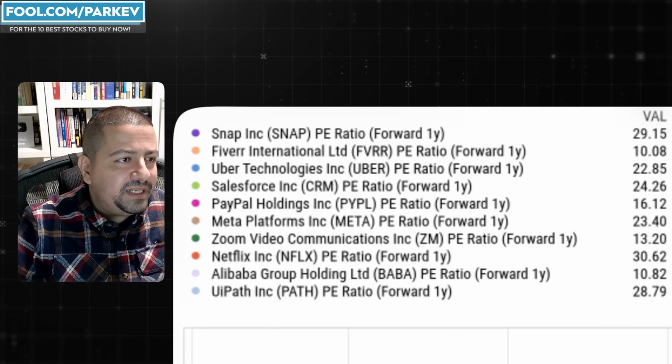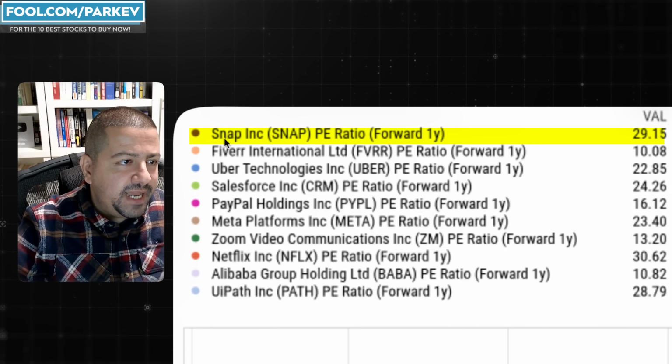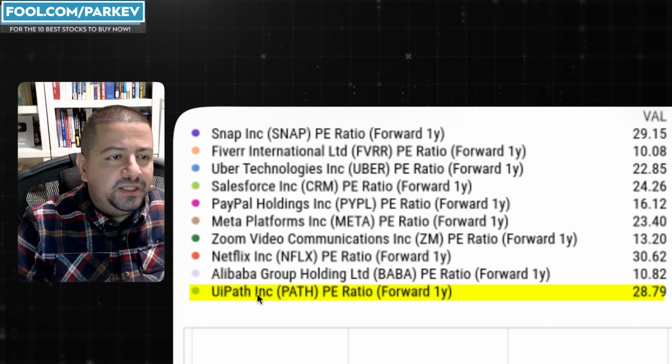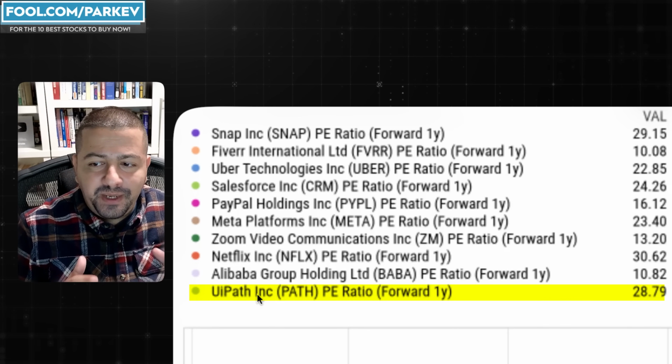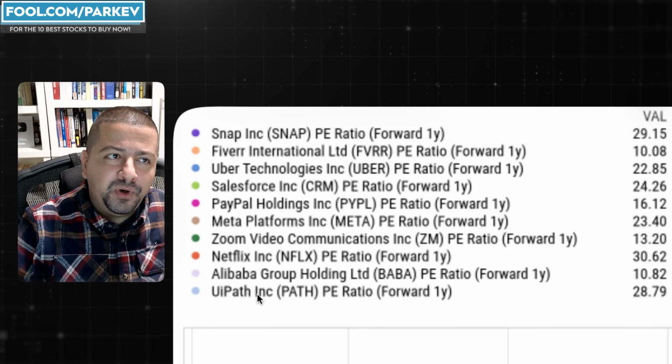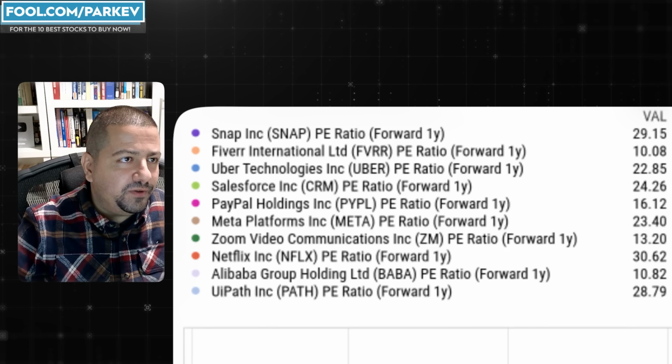All right, the second batch of stocks includes Snap, Fiverr International, Uber Technologies, Salesforce, PayPal, Meta Platforms, Zoom Video Communications, Netflix, Alibaba, which has been really hot in recent weeks, and UiPath. So that makes the list of my 22 top stocks to buy. Now let's look at performance year to date in 2024.